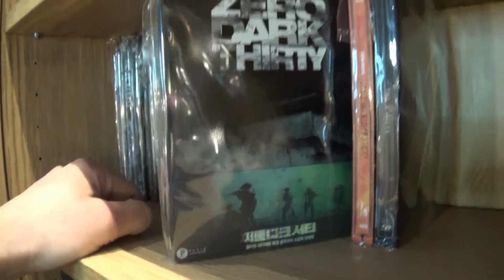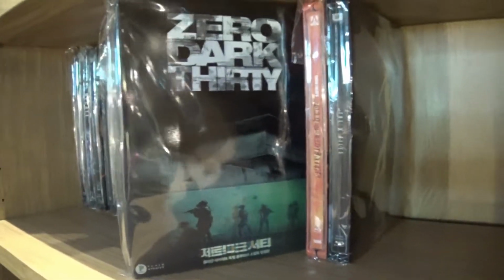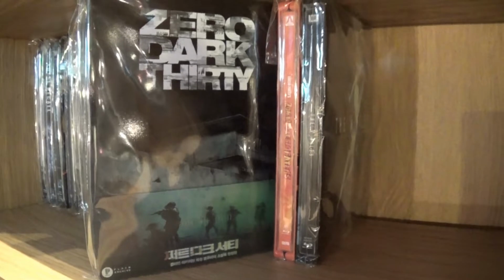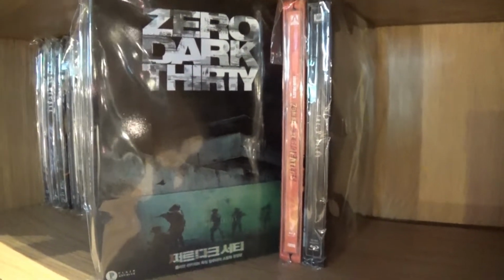Zero Dark Thirty, the hunt for Bin Laden, which they got in the end. Brilliant film. Right from the start, it starts right when the Twin Towers were destroyed, all the way to the very end in his own house where they kill him.